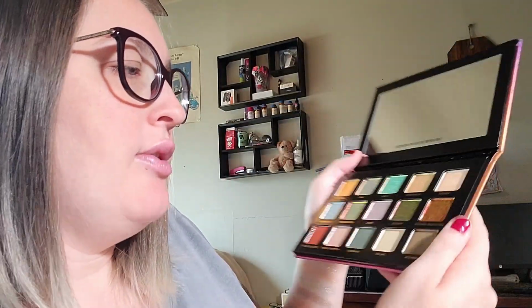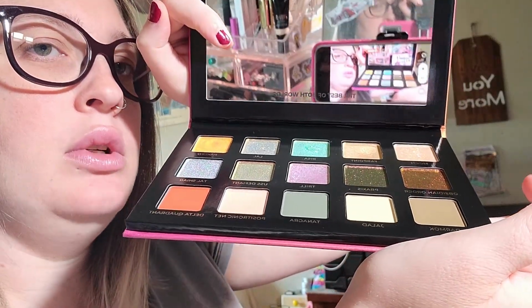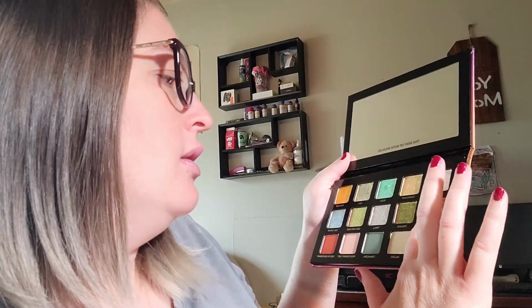So the next shade, this is very hard to pick up on camera. It looks maroon, but it has like a flip to gold. And it is Obsidian Order, which was the primary intelligence agency of the Cardassian Union and one of the most ruthless and efficient organizations in the quadrant. So that is what Obsidian Order was.